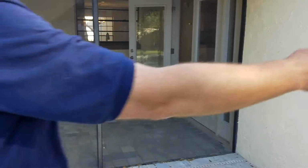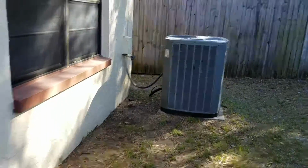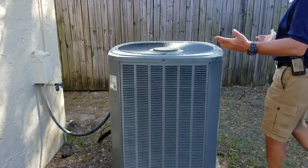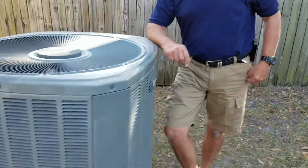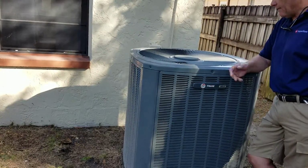Okay. Exterior envelope of the house, block, which is great. I see no settling, no cracking, nothing major going on in this house. Excellent. Okay? This is what you call a heat pump. This provides both cooling, which is AC, and the heat. Just depends which cycle you're running in.